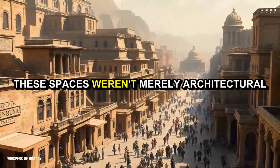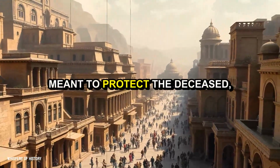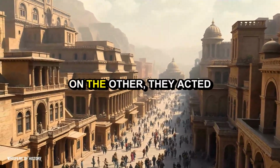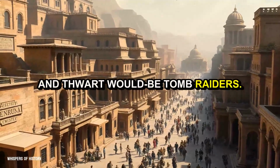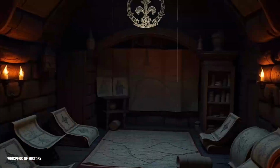These spaces weren't merely architectural flourishes, they served a dual purpose. On one hand, they were meant to protect the deceased, ensuring their journey to the afterlife remained undisturbed. On the other, they acted as deterrents, filled with traps and false corridors to confuse and thwart would-be tomb raiders. But Egypt isn't the only place where ancient builders employed such clever tactics.